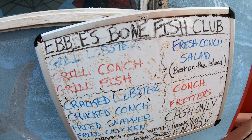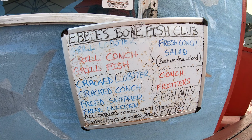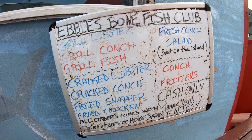So this is the menu. It's called Ebby's Bonefish Club. Grilled lobster, grilled conch, grilled fish. They have cracked lobster, cracked conch, fried snapper, fried chicken. They all come with potato fries or house salad, fresh conch salad. This is the best on the island, so they claim. Conch fritters. And it's cash only if you come here, so.